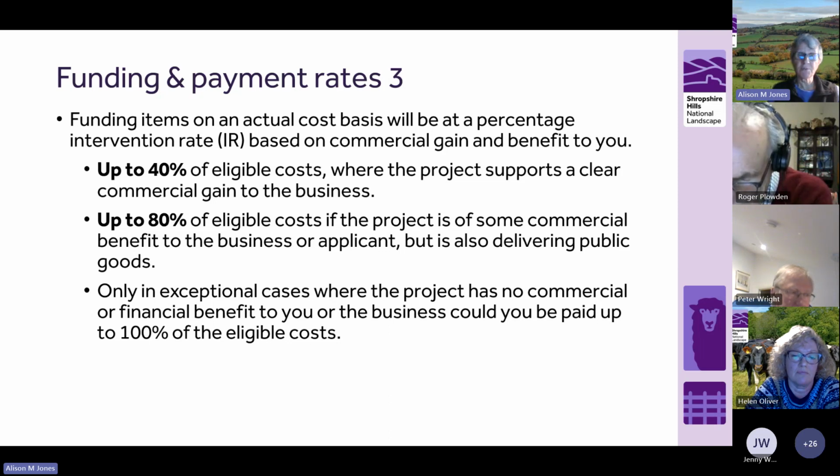The next category up, if the project or the proposal is going to deliver some commercial benefit, but is also going to be delivering public goods, by which we mean nature, climate, people benefits, then again there's a sliding scale of up to 80% of costs. It would only be in very exceptional cases where there is absolutely no commercial or financial benefit to the applicant or the business that 100% of costs would be paid.